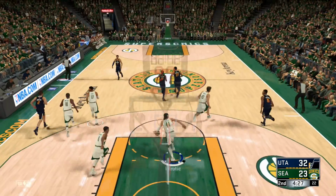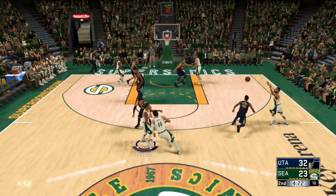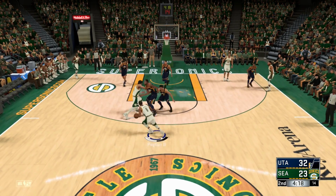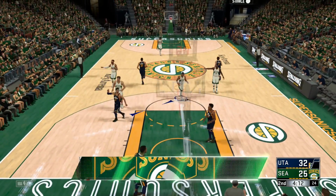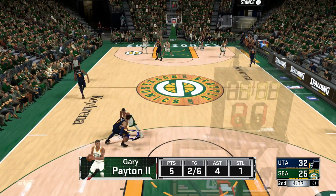And it's Seattle with the rebound. Mirotic has got his fourth rebound with that last one here tonight. Feeds to Temple. Payton outside. That one's good. Maybe that'll get him going after a 2-for-6 start. Jazz leading by 7.